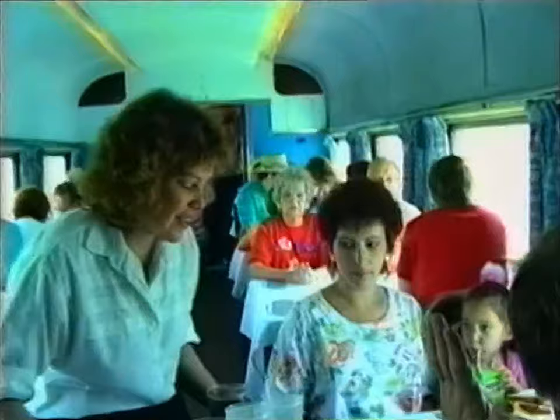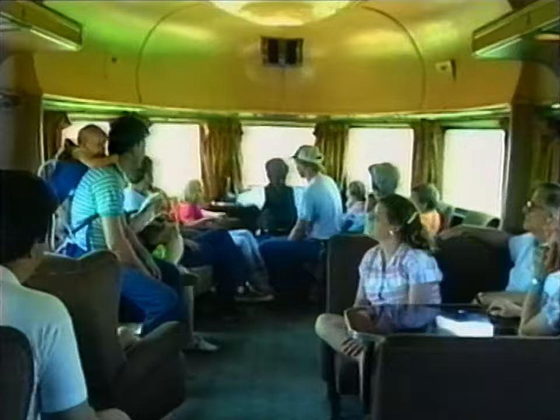Even after 50 years, one word personifies this train. And that word is style.